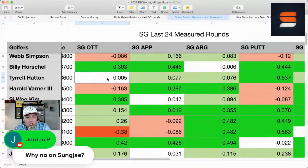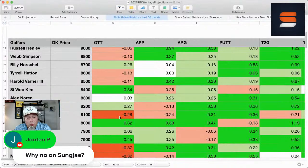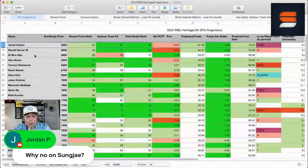So it's $7,600. He's been right around neutral for the last 24 measured rounds. The longer term sample size is a little bit worse, actually. It's where he starts to lose to the field, so right around 13/100ths of a stroke loss per round. The approach play is right around neutral. But of course, always a solid putter, always really good with the short game. So it's going to come down to the approach play for Terrell.